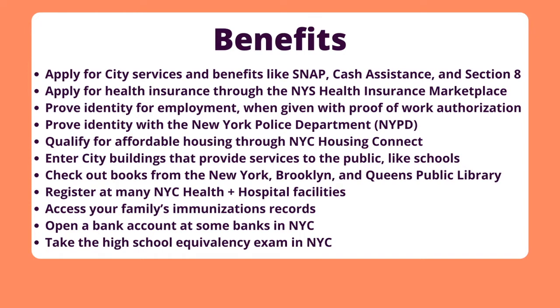schools, check out books from the New York, Brooklyn, and Queens Public Library, register at many New York City health and hospital facilities, access your family's immunization records, open a bank account at some banks in New York City, and take the high school equivalency exam in New York City.